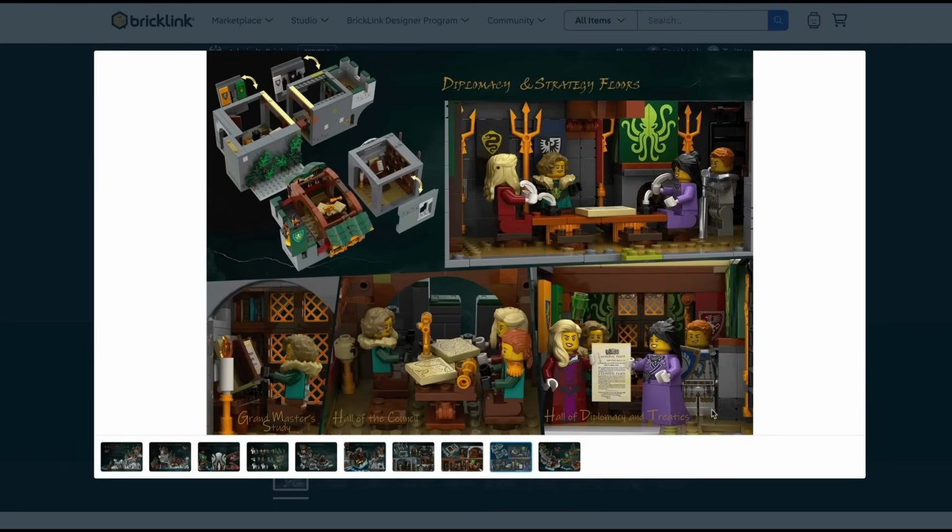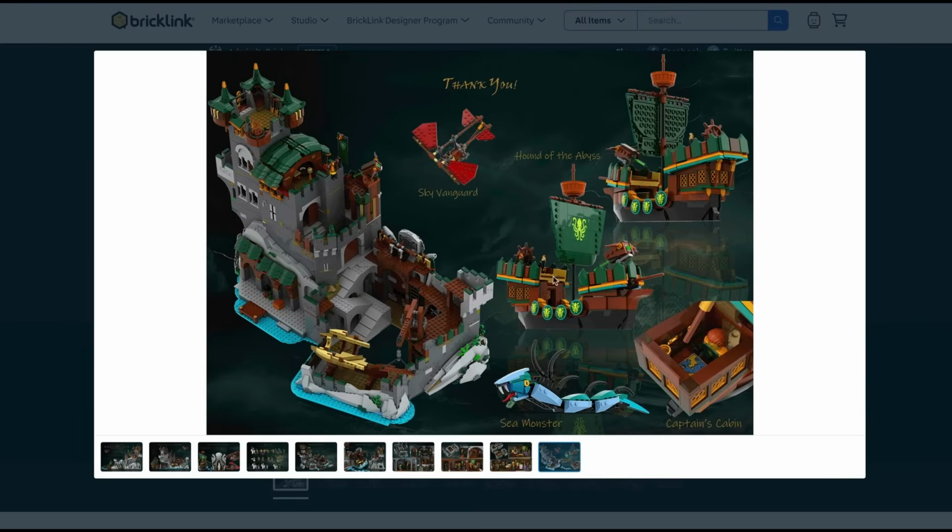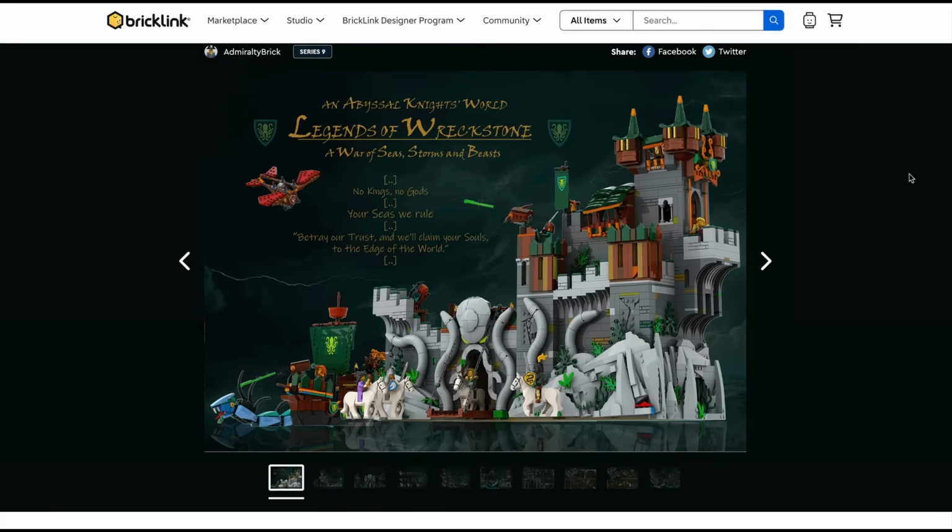But overall, there's just loads going on in this one. And it's perhaps a nice little stepping stone between the overly fanciful ones, you know, the full out fancy build, and your more traditional castle. This is a sort of nice middle ground between it.